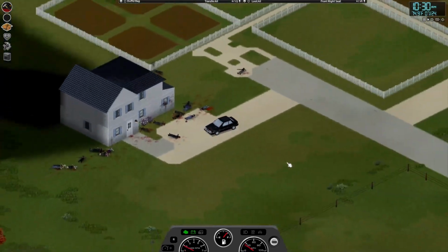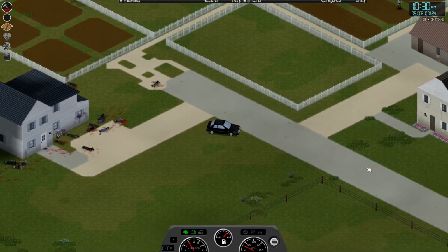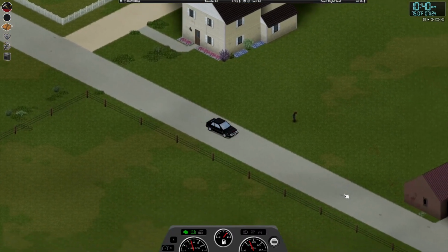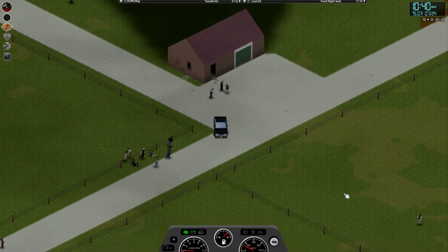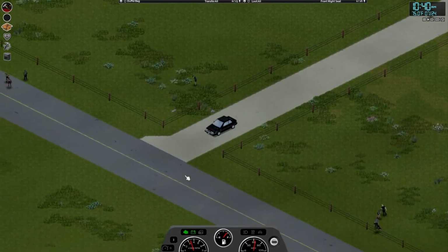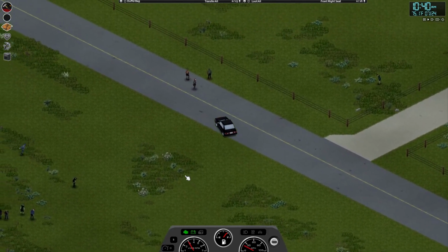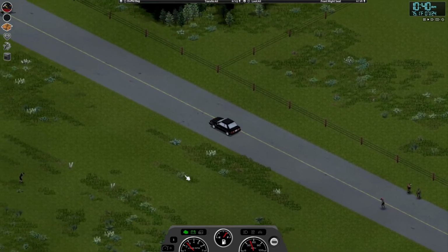Alright, so to the storage unit. It is 10:30 in the morning. We should be able to get to the storage unit rather fine. I do eventually want to take out these hordes. I don't like them being so close to my house. That's for future Kenny. Present Kenny has other things to attend to.